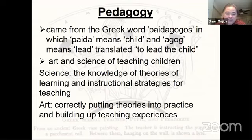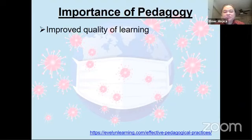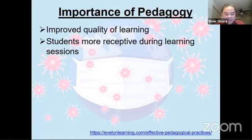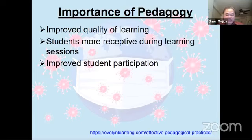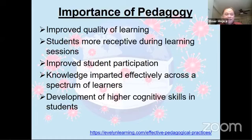They say this is the heart of the teaching profession, and it plays a critical part in the core role of the school. If we look at the importance of pedagogy, here are some reasons why it is important. A thoroughly developed pedagogy improves the quality of learning. It makes the students more receptive during the learning session. This improves the students' level of participation in the teaching-learning process. Pedagogy also helps impart knowledge to students with different learning styles or abilities. And lastly, a thoughtfully developed pedagogy makes students develop a higher level of cognitive skills. Those are the importance.